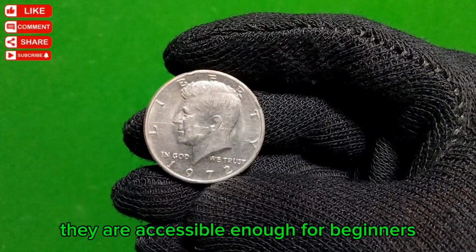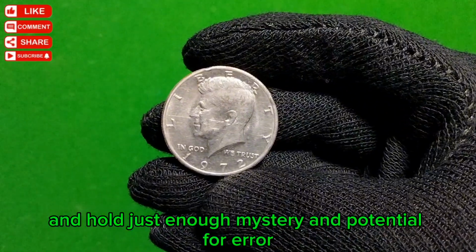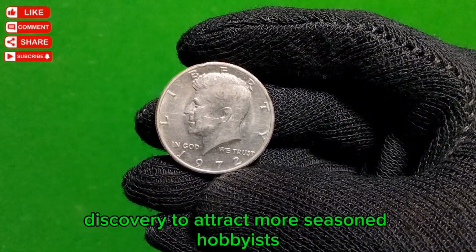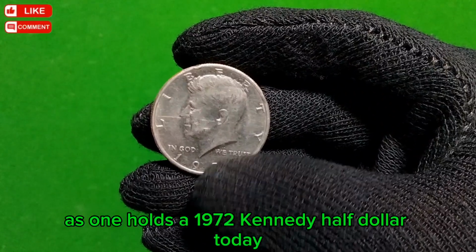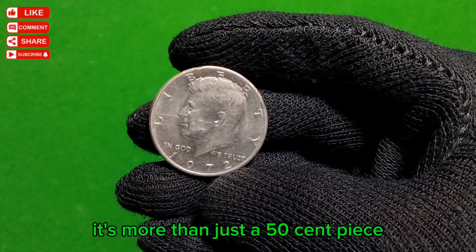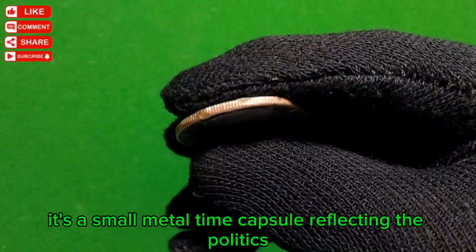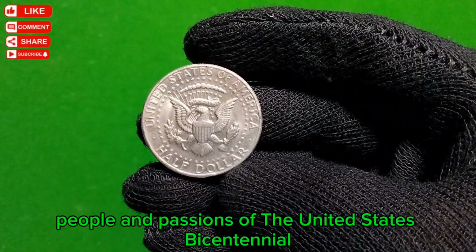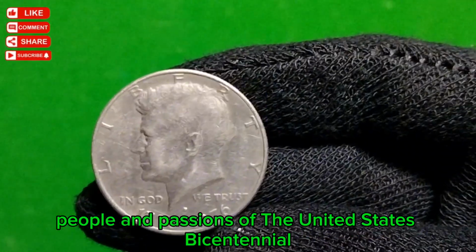They are accessible enough for beginners and hold just enough mystery and potential for error discovery to attract more seasoned hobbyists. As one holds a 1972 Kennedy half-dollar today, it's more than just a 50-cent piece. It's a small, metal time capsule reflecting the politics, people, and passions of the United States.